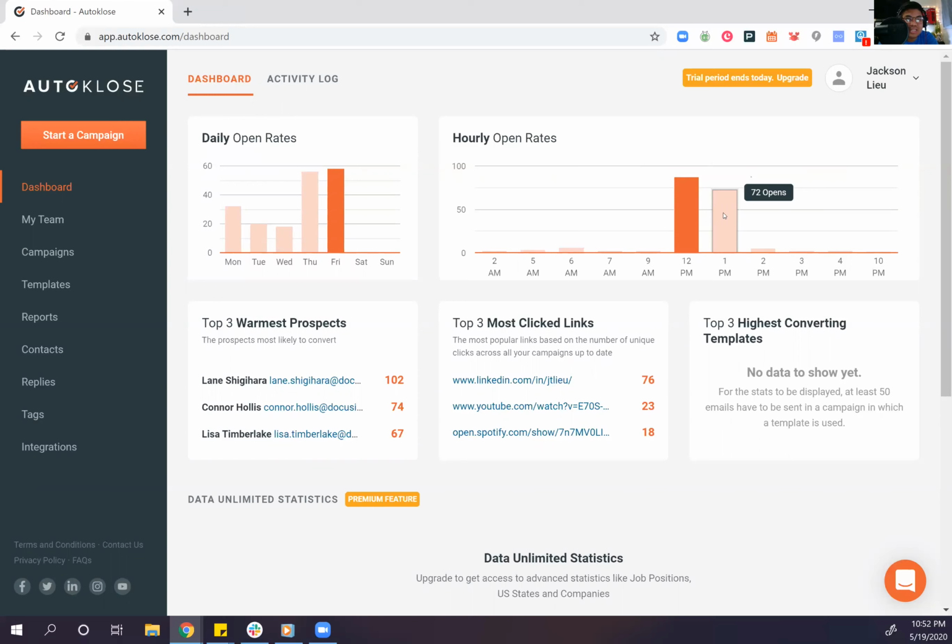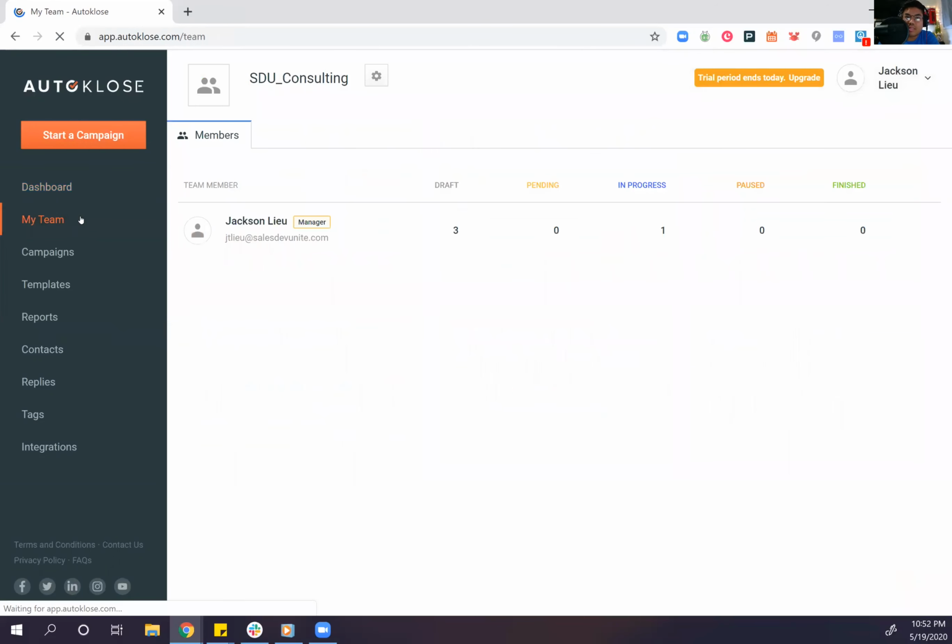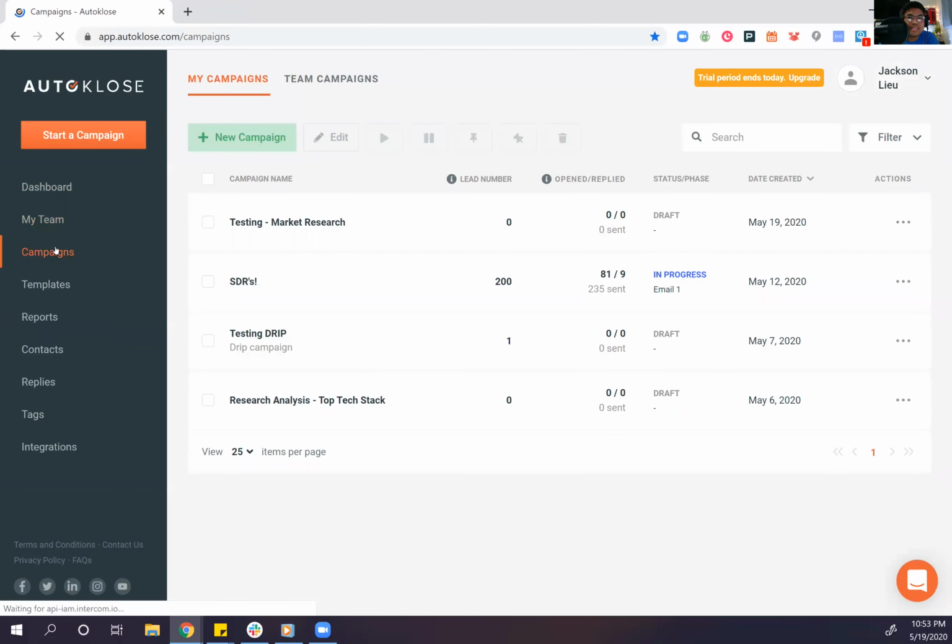On the far left-hand corner, we also have My Team. This is where, if you have a team under you running specific campaigns, you can manage how their campaigns are doing when it comes to pending, in progress, and stuff like that. Right under that we have Campaigns. When we click on campaigns, this is where we can see the testing, market research. That's just one I was testing for myself.